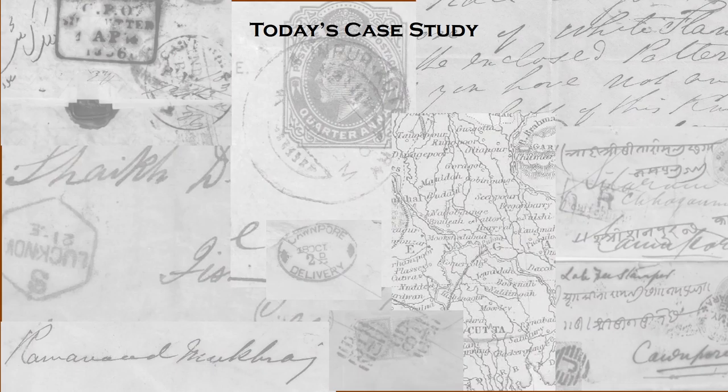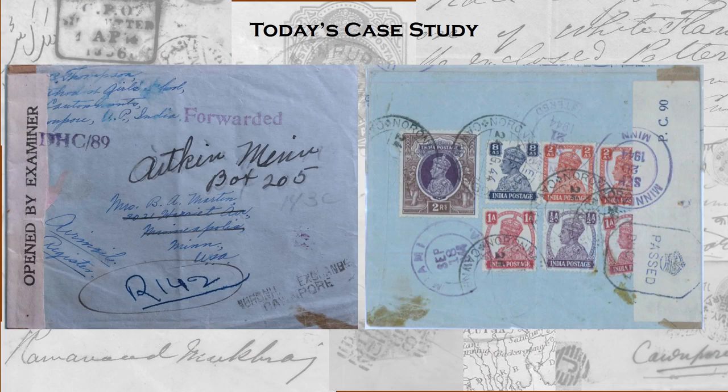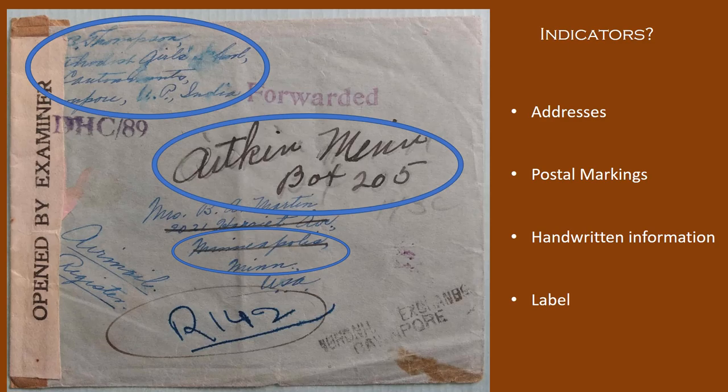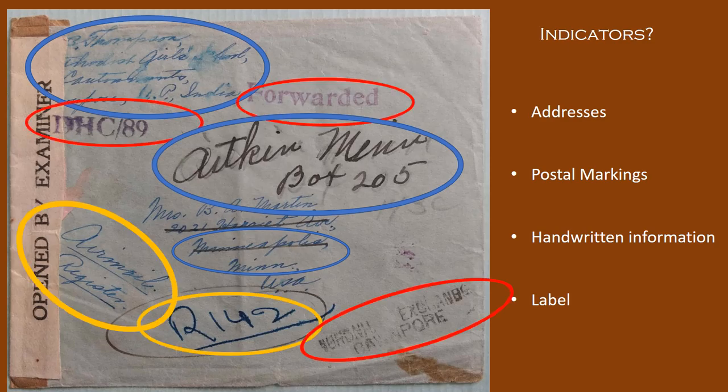Today I will tell you a story of a letter sent from a missionary school in Kanpur, to United States during the Second World War. Here is a slight color alteration so that you can see the details. The front of the letter gives us ample of information. To highlight a few, we have a couple of addresses to track. Few postal markings stamped. A pair of handwritten instructions. And, of course, the label.